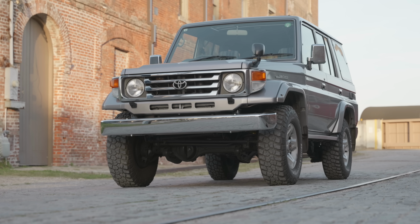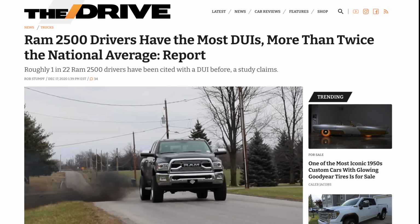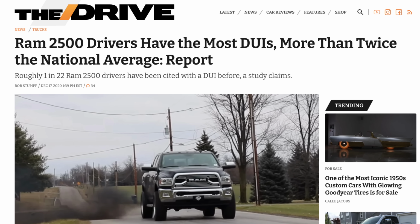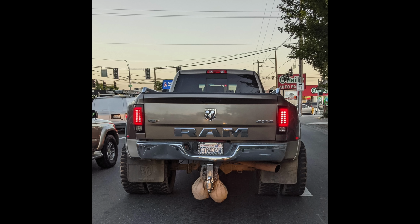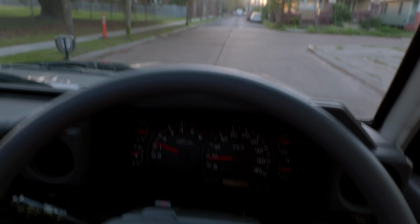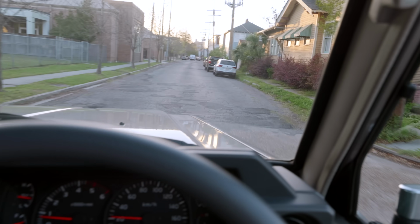Come on, that's no surprise considering that Ram drivers are statistically twice as likely to get a DUI than any other driver on the road. 1 in 22 Ram 2500 drivers has a DUI. Quite impressive. I'll bet 1 in 10 of them has truck nuts too. I'm not saying Land Cruiser drivers are better. Actually, no, I am saying it. Land Cruiser drivers are better.